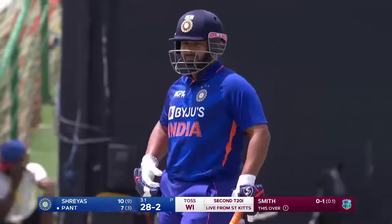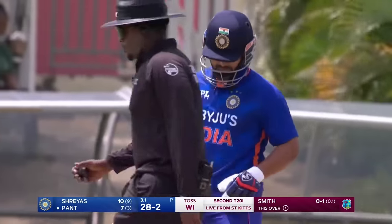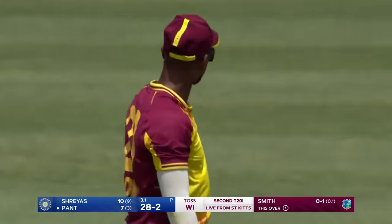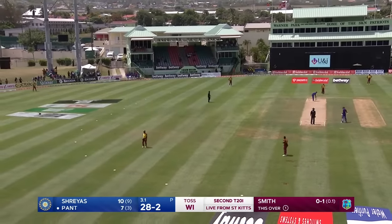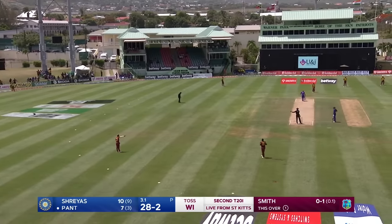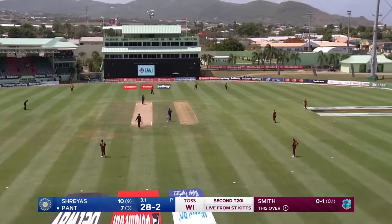Nicholas Pooran would feel happy that he had the option to decide whether to bat or bowl first, chasing always the better option here at Warner Park. Statistics show that teams have been more successful chasing in the 10 T20 internationals, six out of those 10 being won by teams chasing. Also because of the small size of the boundaries, you never could tell what's a good total batting first.